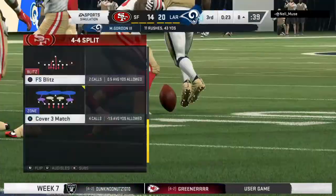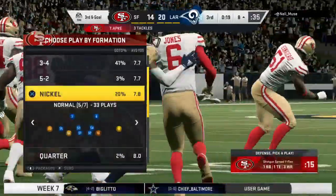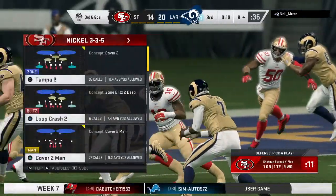And this is going to result in losing yardage. They're driven back to the 8-yard line. It'll be a loss of 7 on the play. And that is going to set up third and goal.